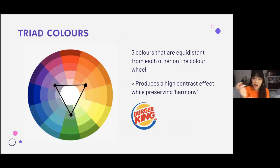The third thing is triad colors. These are colors that sit equidistant from each other on the color wheel. You can take this triangle and turn it in any way, and any of the three colors will work well.